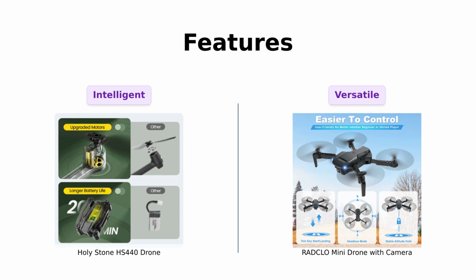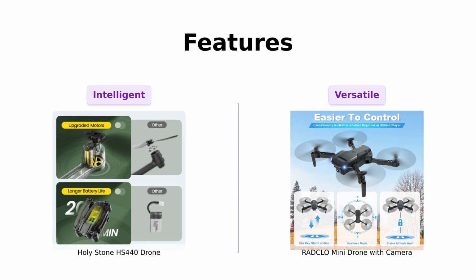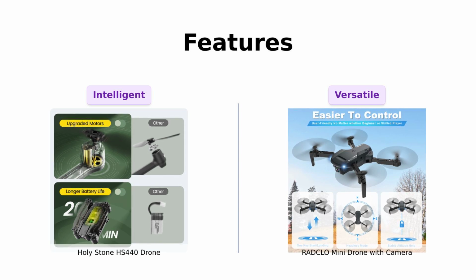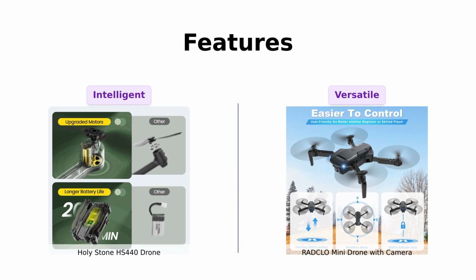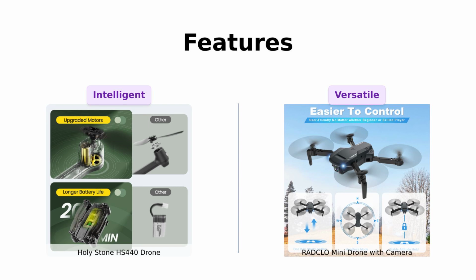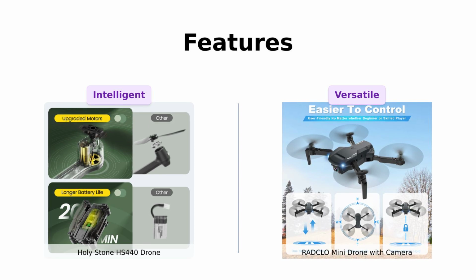Let's talk about the additional features that these drones bring to the table. The Holy Stone HS440 drone offers intelligent functions such as emergency stop, headless mode, and altitude hold. It also has automatic takeoff and precise hovering, ensuring a streamlined and safe flying experience. The RADCLO Mini Drone, on the other hand, offers a range of functions including high-speed rotation, circle fly, gesture control, and 3D flip. Both drones provide a variety of features to enhance your flying experience.